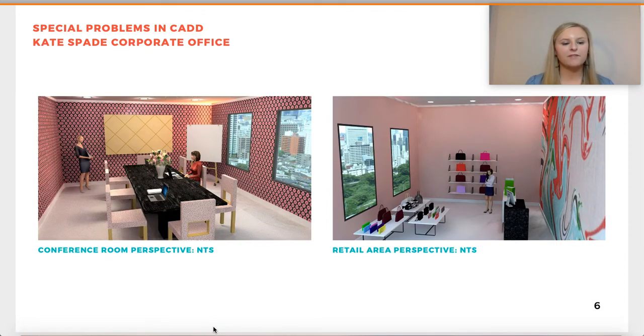On the left-hand side, I have the conference room, which has a bulletin board and a whiteboard for collaboration. All the fabrics and wallpaper in the conference room are Kate Spade's signature patterns. On the right-hand side is the retail area, which is open to the public. There are tables and shelves for the merchandise for anyone to purchase, as well as a Kate Spade wallpaper on the very right-hand side wall behind the checkout area. Again, my perspectives were created using SketchUp and SketchUp Podium, and all my other drawings, such as my elevations and my floor plans, were created using Revit.